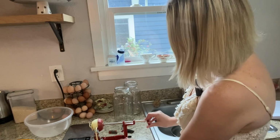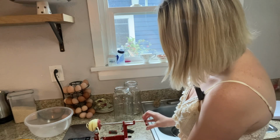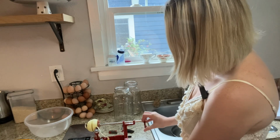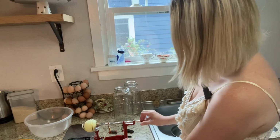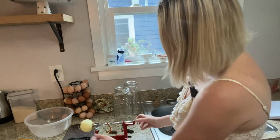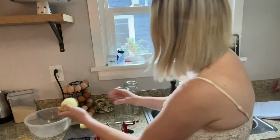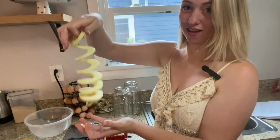So I went out and spent $35 on this thing, and I've got to tell you, this is the best invention freaking ever. There is nothing more satisfying than one long continuous strip of apple peeling, and then it pops the little core out, and then wait till you see this. It's literally like an apple slinky. It's so cute.